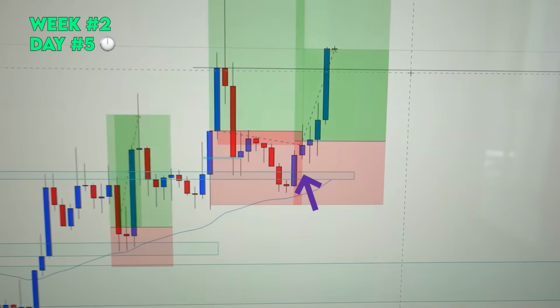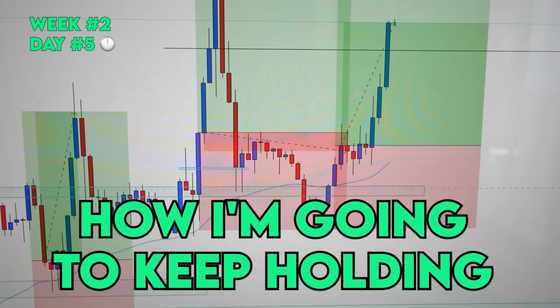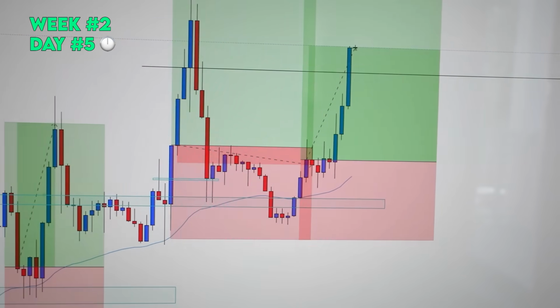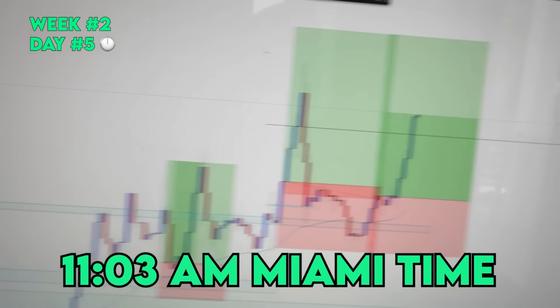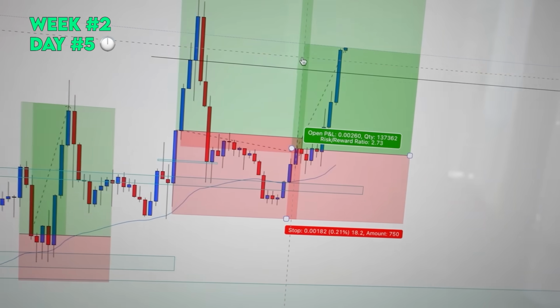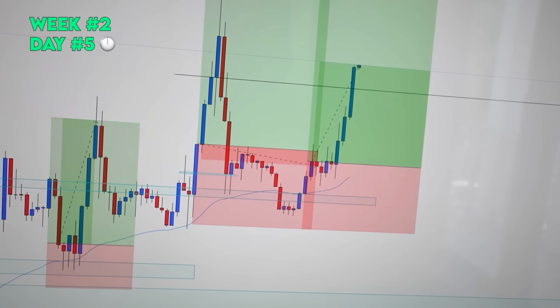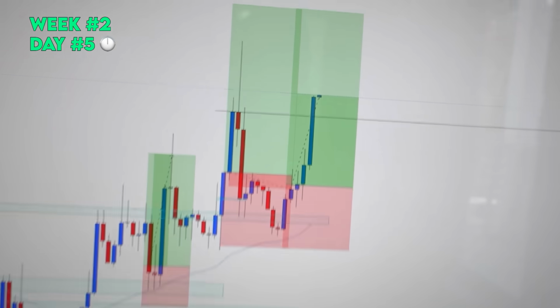So this is where we were earlier this morning right here. I was explaining to you guys how I'm going to keep holding throughout the day, throughout the hours. Let me refresh the chart. So at 11:03 in the morning, we have continued to hold the trade through the momentum, and now we have officially created a new higher high on the 2-hour time frame, which is exactly what I explained.